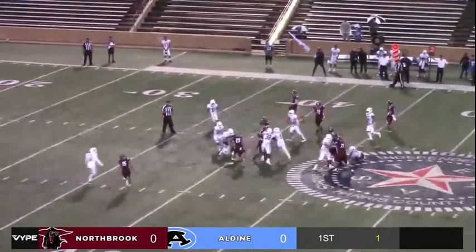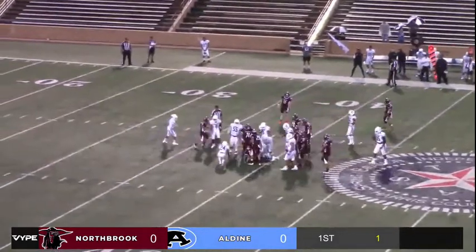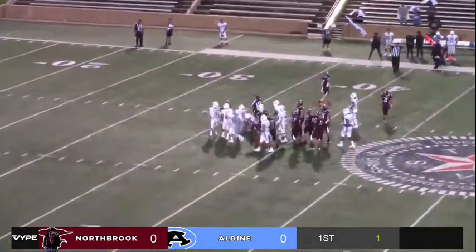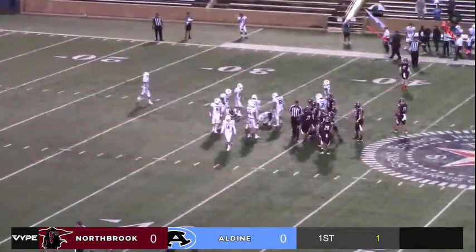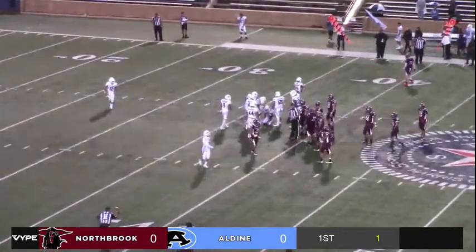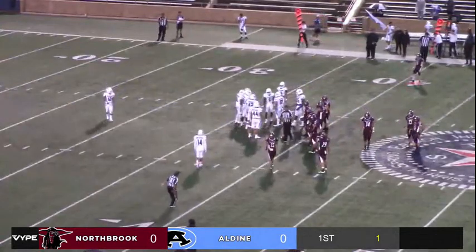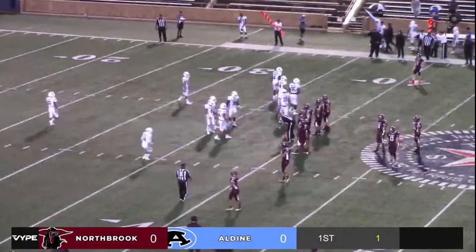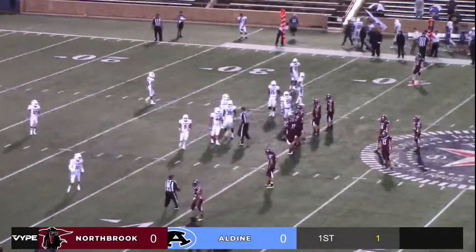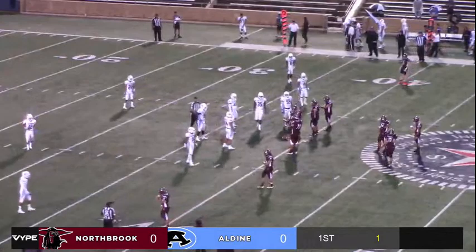Running right up the middle and runs over a couple defenders, and he's able to pick up the first down for the Raiders. Runs the middle by number 20, Jonathan Ramos. Christian Batista with the stop. That was a nice hit there by Batista. Showing a little excitement. And that's a Raider first down.